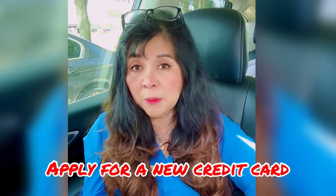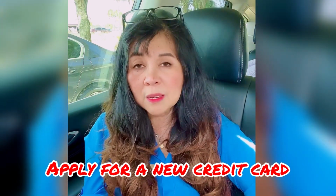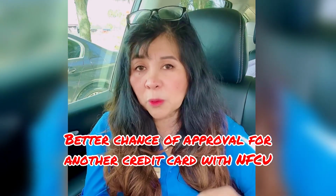Now, if you really want to make the most of that improved credit score, I will wait until that new credit score posts on the credit bureaus before I would apply for another credit card, if I want it, okay? Because once you have that upgraded or boosted credit score, then you will likely have a better chance of a higher credit limit on a new credit card once that has posted, okay?